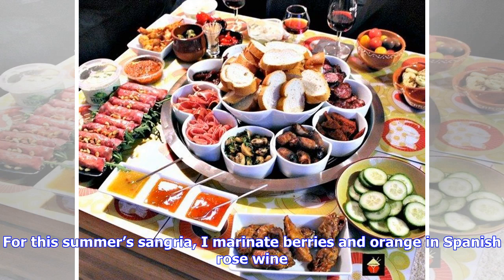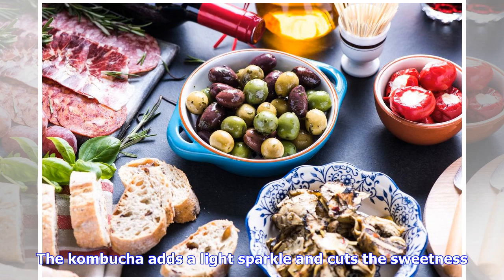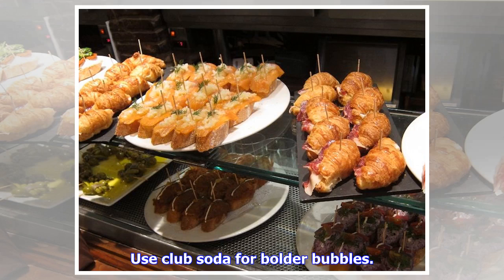For this summer's sangria, I marinate berries in orange and Spanish rose wine. To make a sparkling cocktail, I top off the spiked wine with apple or berry-flavored kombucha. I like the Pink Lady apple version from Health-Ade. The kombucha adds a light sparkle and cuts the sweetness. Use club soda for bolder bubbles.